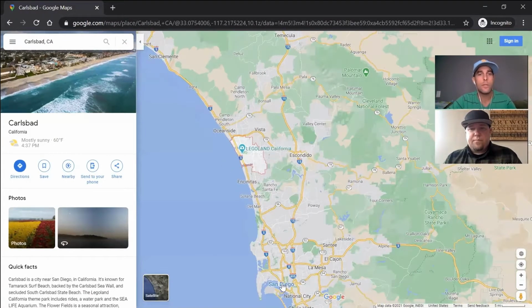To the south here, traffic wise, you're going to get some traffic on the 5 in this little area. It's called the Golden Triangle, where the 5 and the 805 and the 52 meet. This section right down here. So a few freeways coming together, definitely during rush hour. That's where you're going to start your traffic.